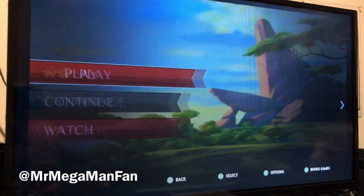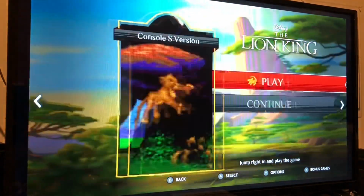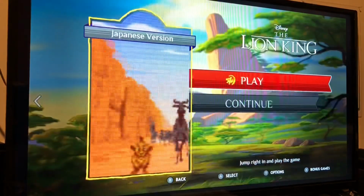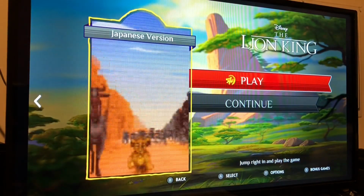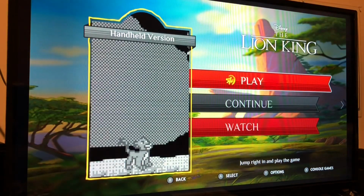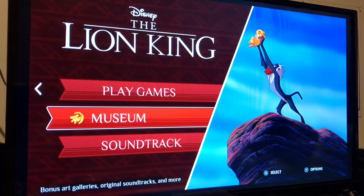This is a review of the Disney classic games Aladdin and The Lion King. This combination of multiple platforms and multiple versions of two classic 1990s platform games from Disney franchises was put out in a Nintendo Switch version that I think originally retailed for $30, maybe more. I got it during Black Friday for $15.